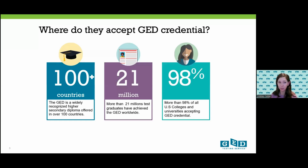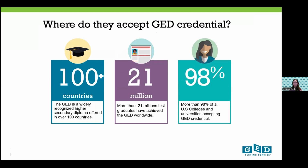Why do they accept the GED? We're in over 100 countries now. I think it's almost over 150. We've had 21 million graduates around the world, and 98% of the universities in the US accept the GED, as well as in countries outside.